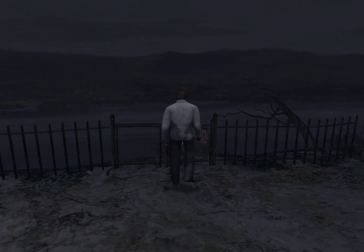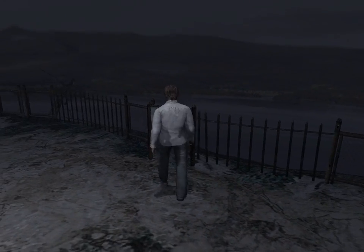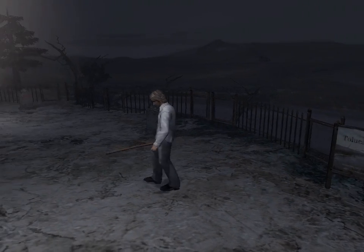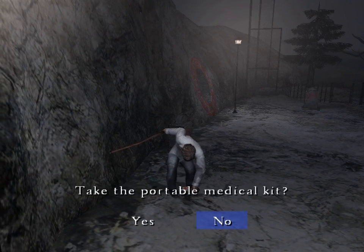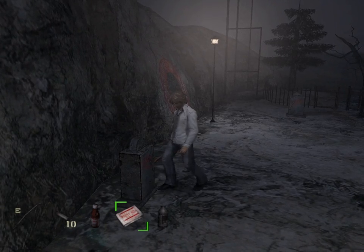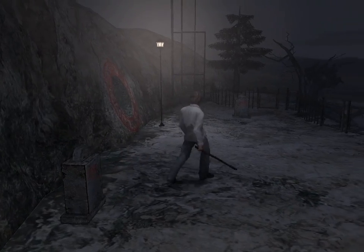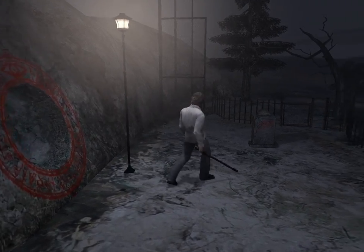And with this lovely 2D visage, we find ourselves at a very familiar locale, Toluca Lake. Quite a prominently haunted and disturbed place in Silent Hill's backstory. But we do find something very important, which is our second healing item type of the game, the portable medkit, which is, well, it's just the medkit. They just made it portable for some reason. But it will heal about half of our life as opposed to, I guess, a quarter or 25% that the nutrition drink will.